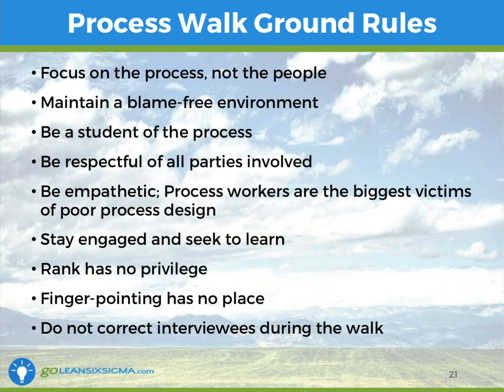They want to solve, which tells me that you're not listening. You're not listening to what the process is today if you're already in solution and you think you already know how to make it better. So be a student, have the framework and the mindset of a student learning about the process. Be respectful of all parties involved.